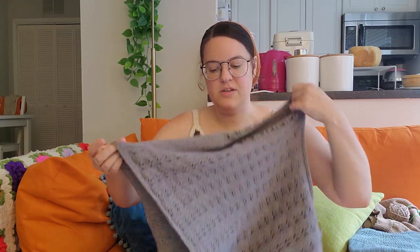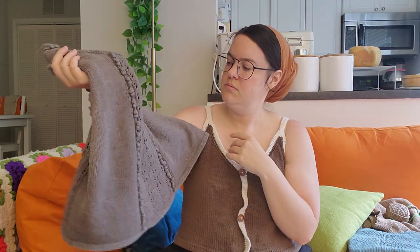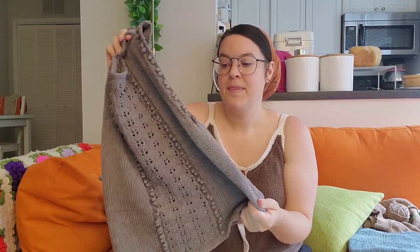It's softer than some of the other cotton linen blends that I've used, because the rayon is soft. And so that's nice, but it's drapey and still very substantial. It's just nice. I like it, is what I'm saying.